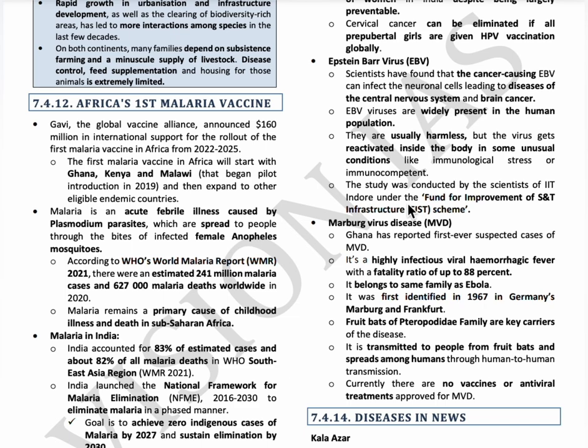So in India, 83% of estimated cases are reported and 82% of malaria deaths have occurred in the entire Southeast Asia region. In Africa, the first malaria vaccination was introduced and it will spread to all the eligible endemic countries.